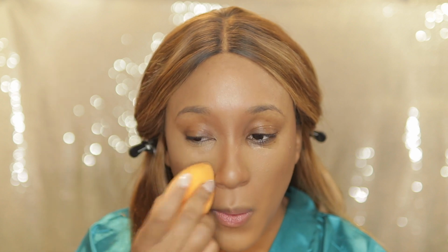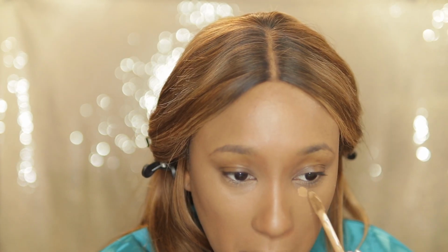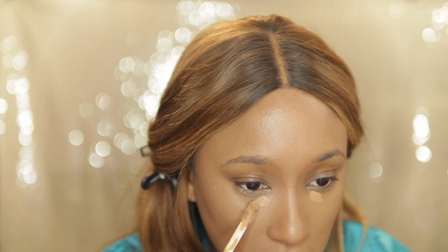Blend it in. Yes. And she's finished right now. So she's getting a little bit more under her eye, as you can see.